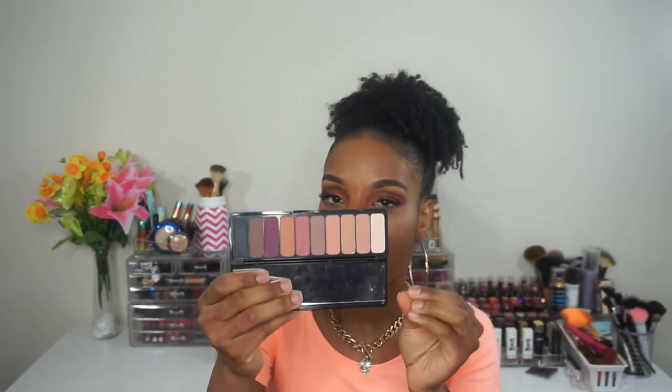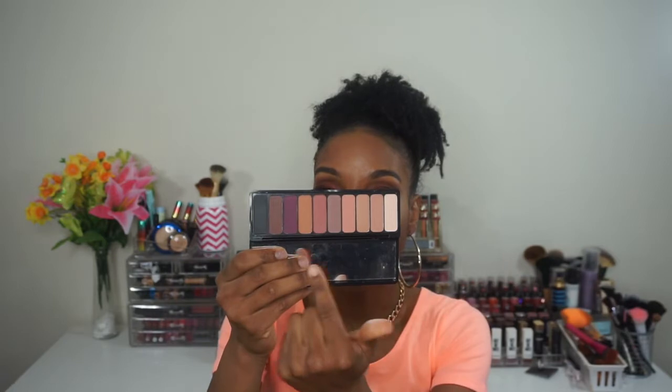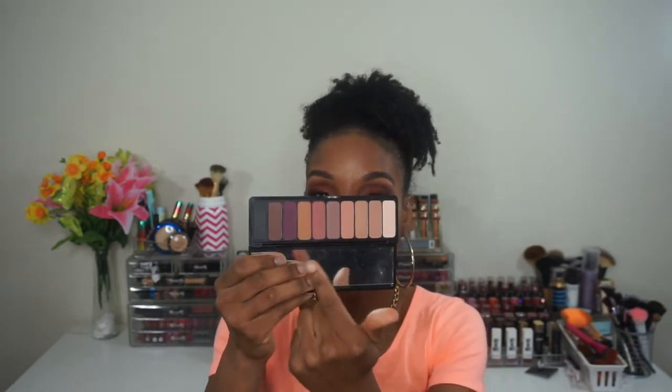I just love the fact that you have a neutral array of colors in here, plus you have your warm tone shadows right here on this little corner of the palette. They are really pigmented and they blend out really nicely. I'm not going to say it's the most pigmented warm tone eyeshadow palette that I have tried, but for it to be an all matte drugstore warm tone eyeshadow palette, I do like it a lot. Here are a few of these swatches on my hand. And here they are right here.